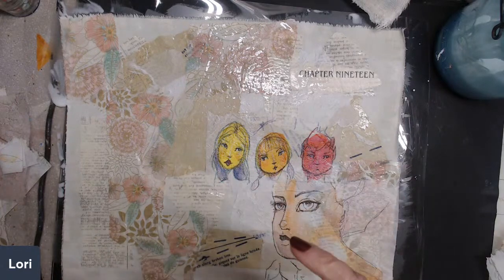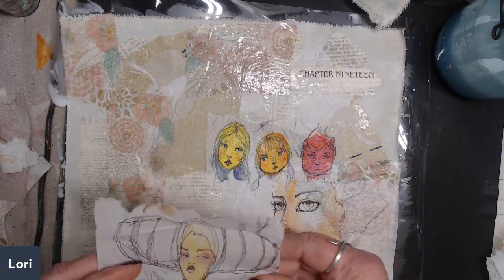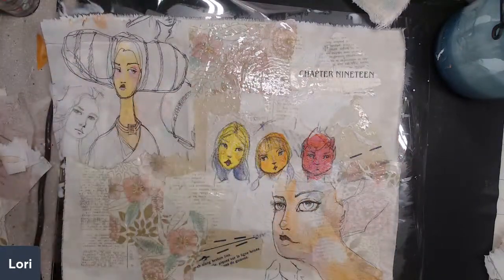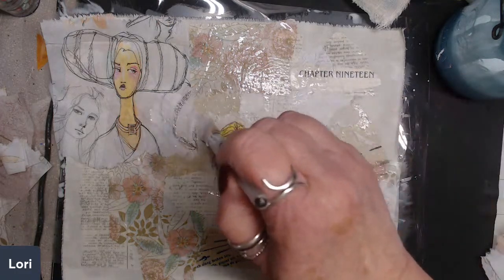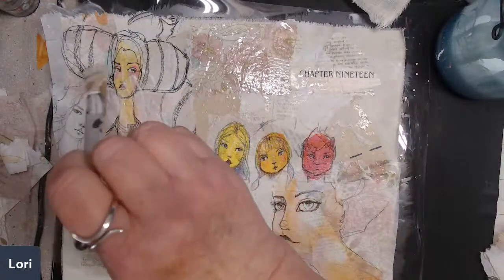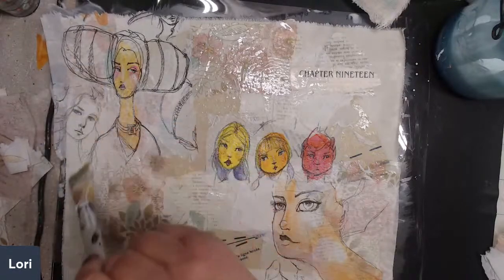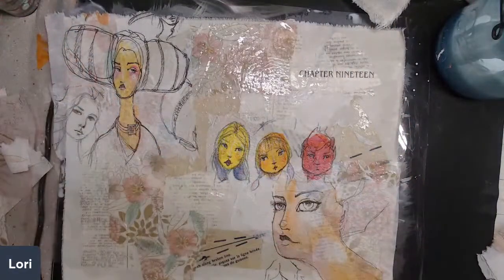This is a big chunk, but I'll probably put other stuff on top of her. Loving that hair she's got. If you do several of these, you're going to go through a lot of glue, but the upside is you water it down, so you're getting pretty good mileage out of it.